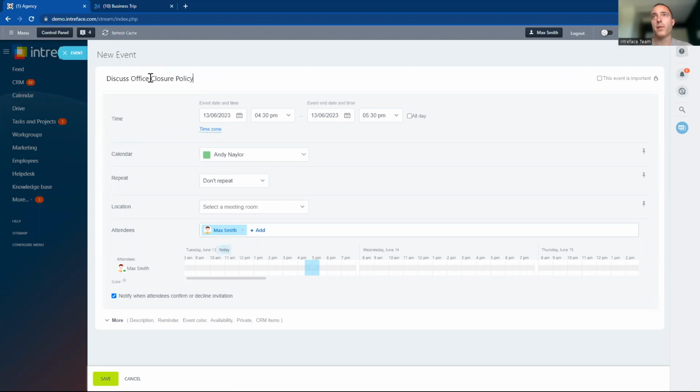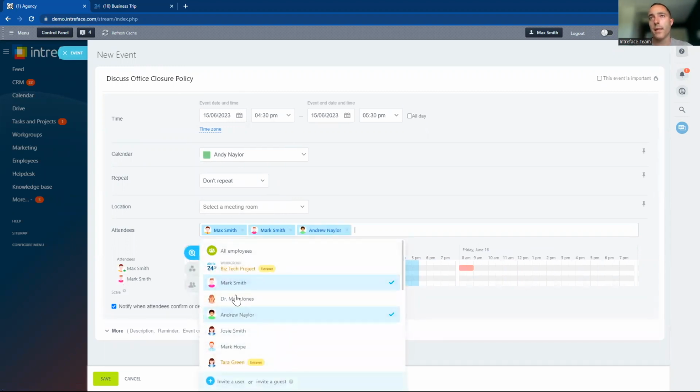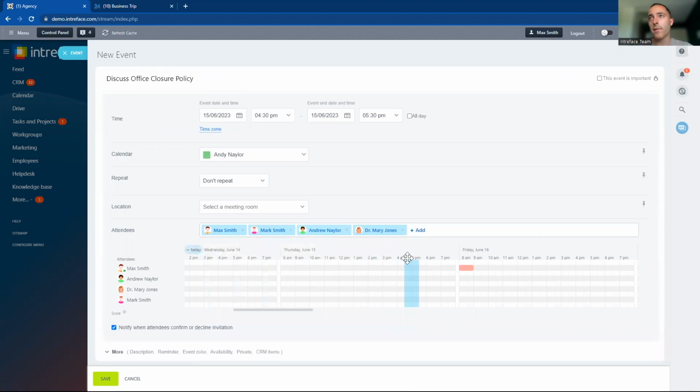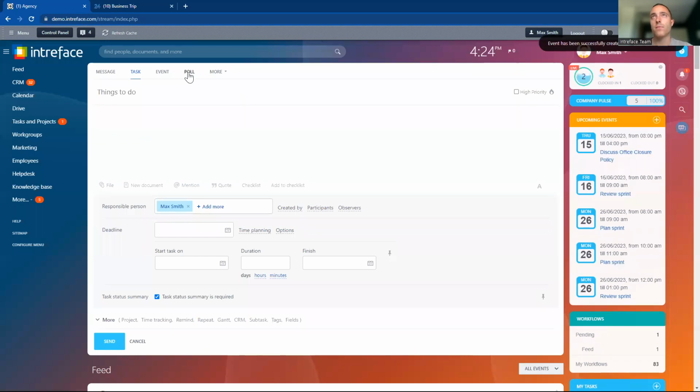Okay, so let's set up a meeting on Thursday. If I wanted to add other people to attend, I can then see all of their availability like so. So I can select an appropriate time for the meeting really quickly, which is a really nice feature to have here. So let's set up that meeting as well. And that will then get added into users' calendars.